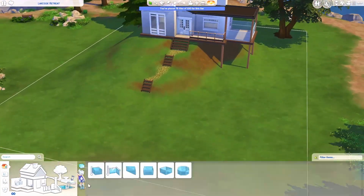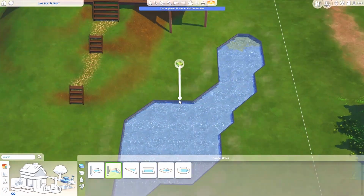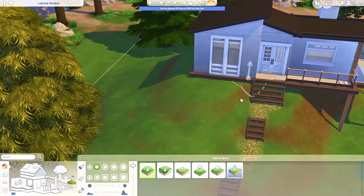But yeah, so that is what we're doing today. We're building this sort of tiny mountain retreat house. I don't really know. I think that's what I'm gonna end up calling it, but I'm not fully set on it just yet, so I don't really know.